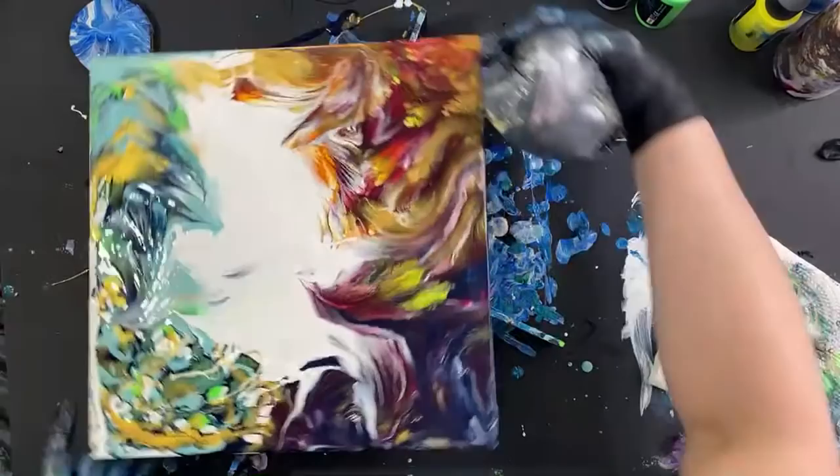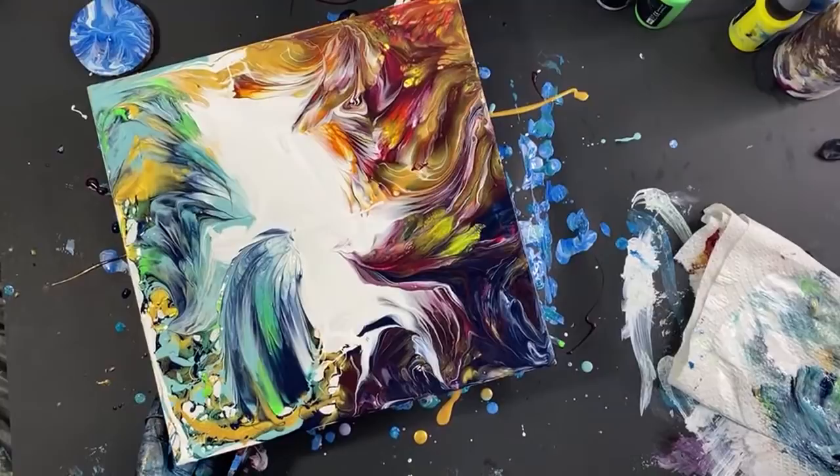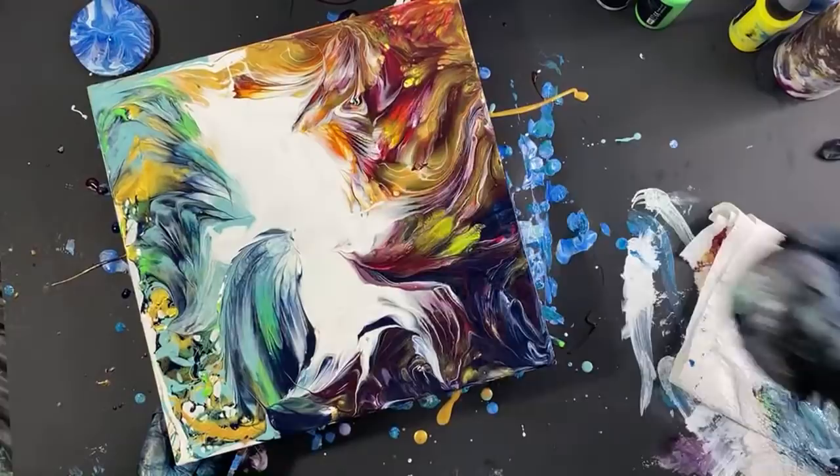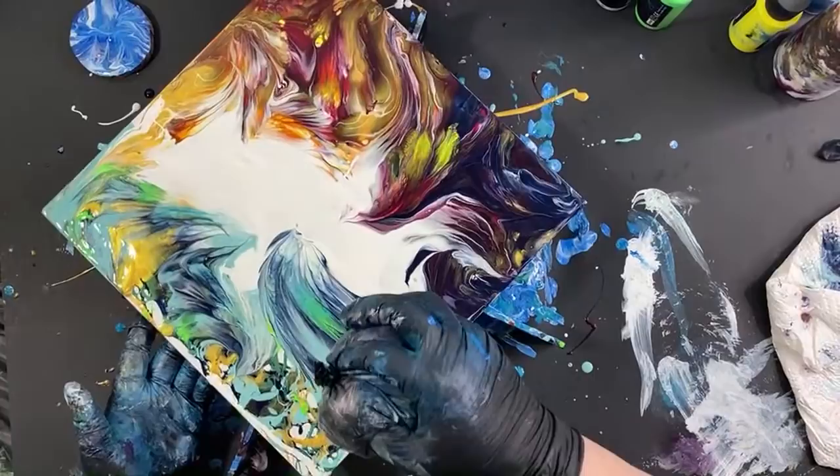So the one thing I'm not loving about this one is the composition is off a little bit. So I'm going to try to bring some of this down into here so we just get a little bit more of an equal composition. I don't want it to look bizarre.